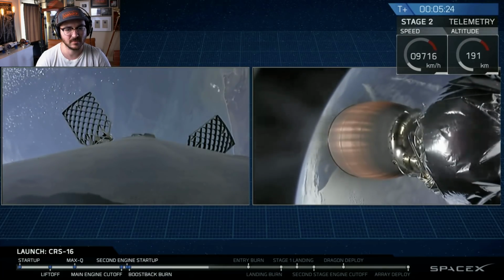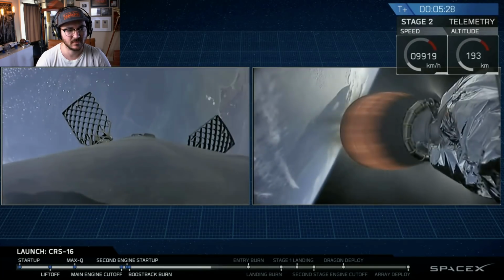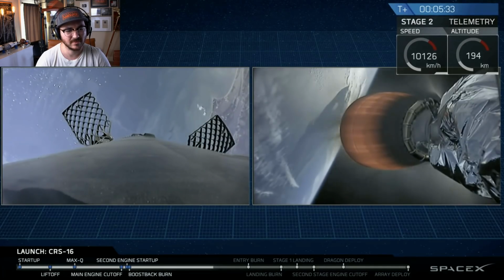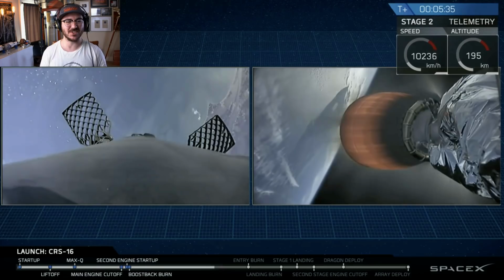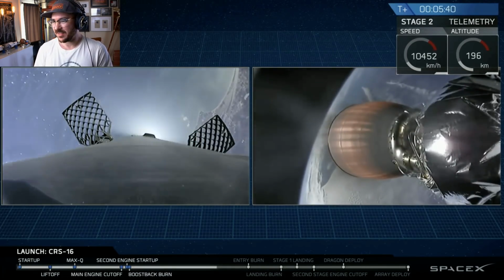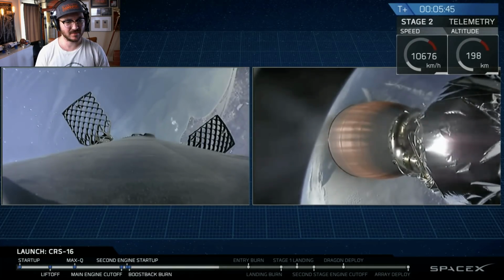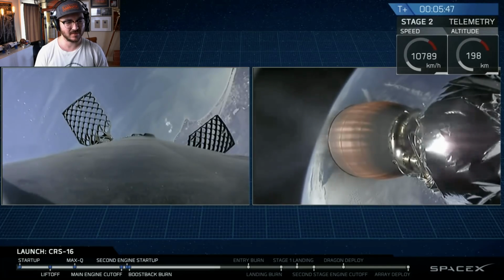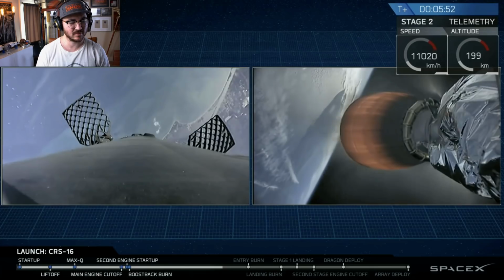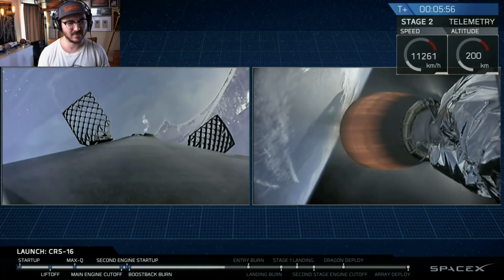That Dragon spacecraft will make its way to orbit after it separates from the top of the second stage, coming up later in the mission. But right now we are focused on both that second stage still accelerating and the first stage coming back down for a landing. That's such a cool shot. Next step for the first stage is going to be a re-entry burn. That's when it's going to light 3 of its Merlin engines to slow itself down as it hits the denser regions of the atmosphere. You can see on the left-hand side of your screen, that is Cape Canaveral and the coastline of Florida. You can see that first stage is oriented towards Cape Canaveral.